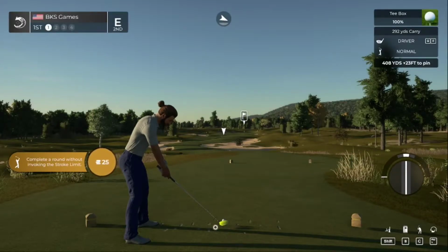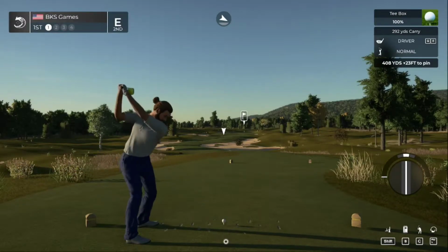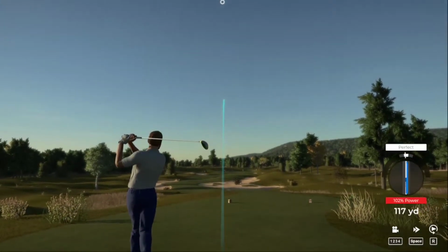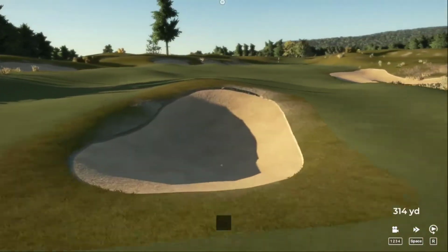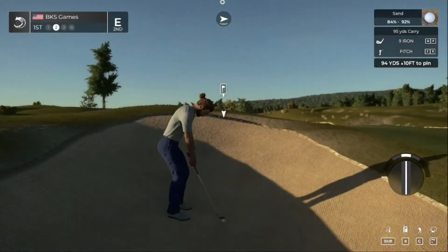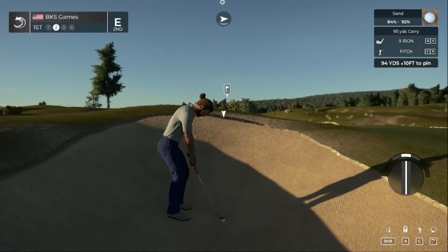We have a single round event today. Why don't you break a leg out there? Let's start this round with a bang. Put that one out there in the fairway. Well, this could maybe roll its way into the rough, possibly. All right, let's make this a short stay at the beach.